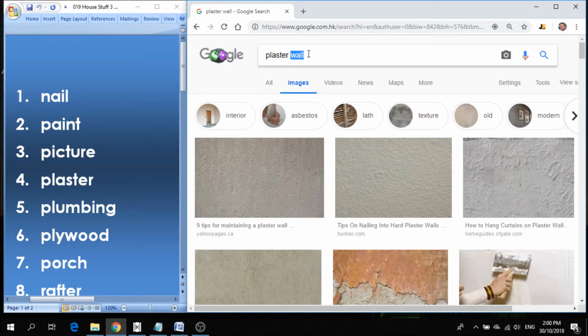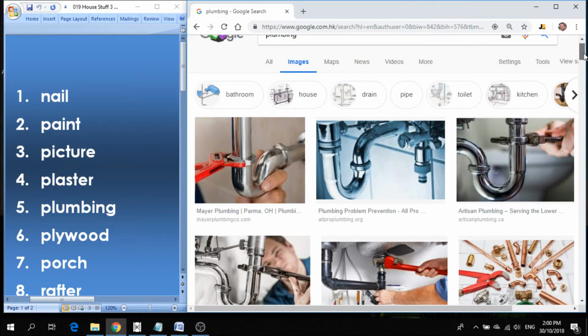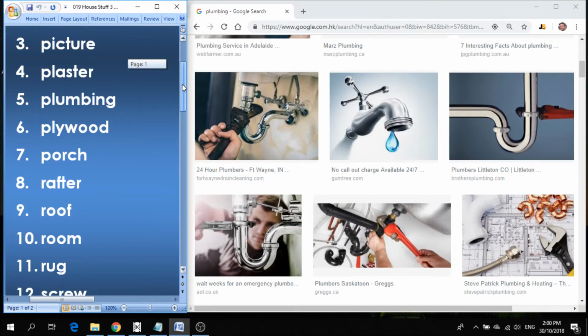Number five is plumbing. Plumbing is all the pipes in the house. It could be bathroom plumbing, kitchen plumbing, all of the pipes that bring water into the house is called plumbing. Plumbing. When you need somebody to fix your pipes in the house, you call the plumber.